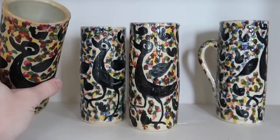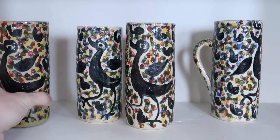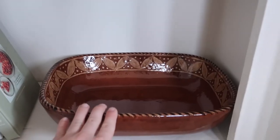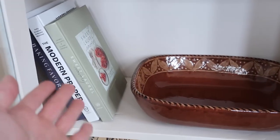So these are some great mugs. I found these at the flea market. They're from Spain, but they're so cool. They have this bird painted on them. And then I got this Nikki Kehoe serveware piece, which I've loved this collection that they came out with. I thought it was so pretty, so I wanted to add a piece there. And then a couple cookbooks.